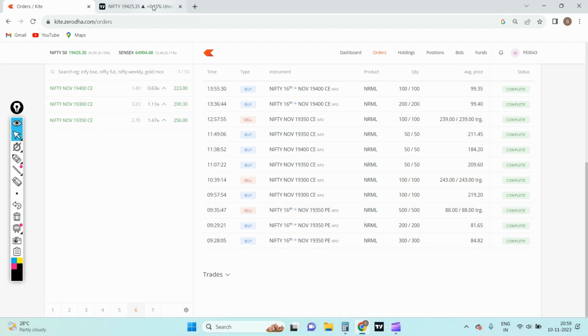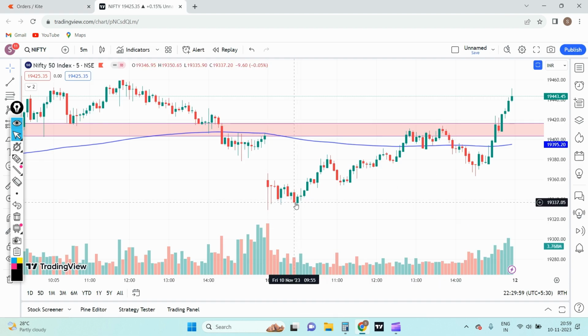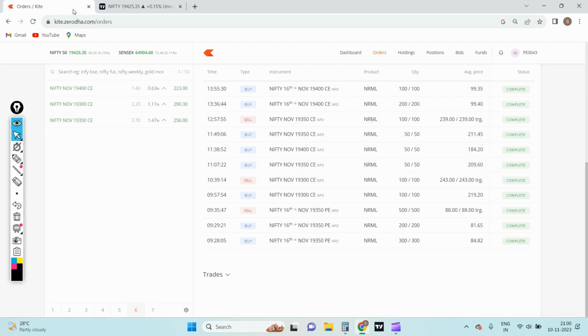Then after that there was a consolidation. Nifty was consolidating and had taken multiple supports over here. If you see here, there was a lot of support formation. There was a huge wick in the first candle, there was another support, so there was a lot of support. And even in the put writing, I was able to see that at 19,300 there was decent put writing happening.